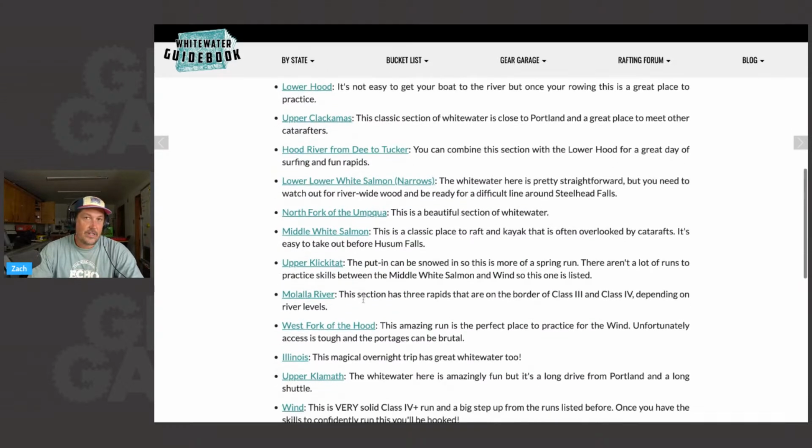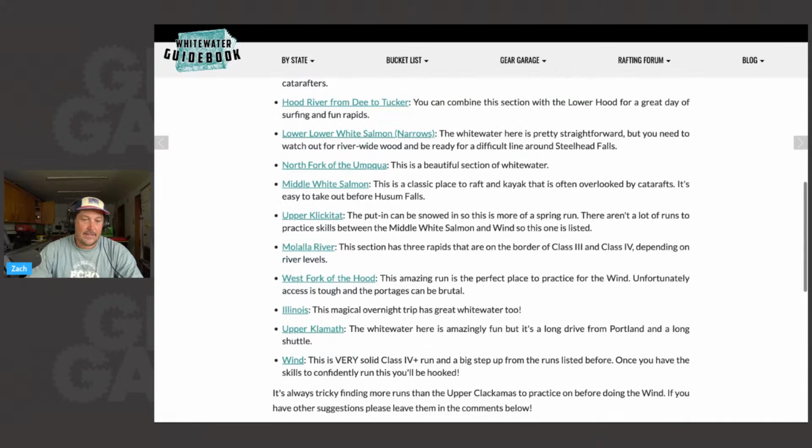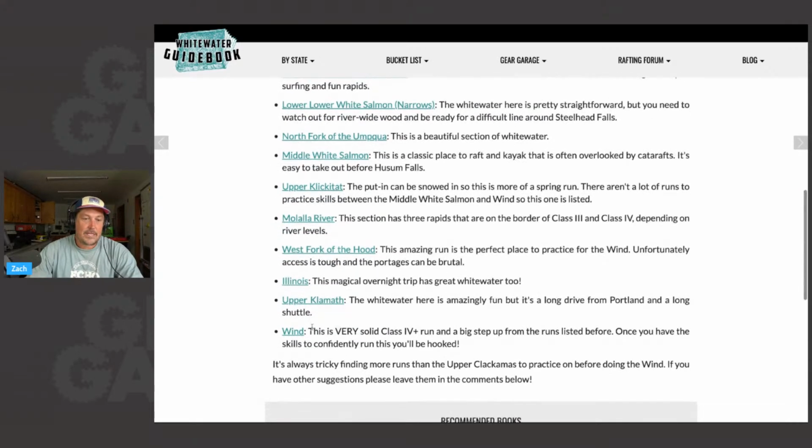And then the West Fork of the Hood is a good intermediate, build up to the Illinois, but access is tough, so I'm not sure I could recommend that. And the Wind, I have it harder than the Illinois, which I'd say they're comparable, maybe. I don't know. But maybe the Wind is a tiny bit harder. That's why I put it lower. It depends on the level, though, on both rivers. 1,200 on the Illinois is great. 5.4 feet on the Wind is great, but higher or lower, it starts getting harder on both runs.